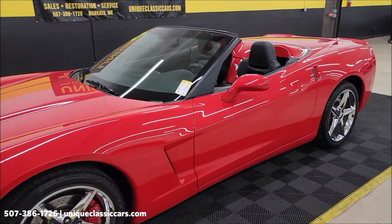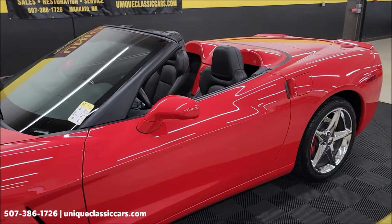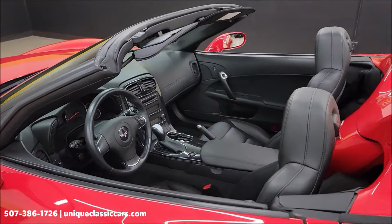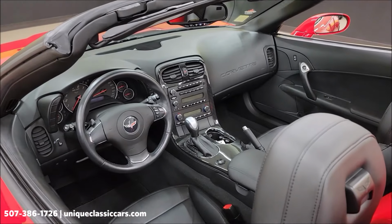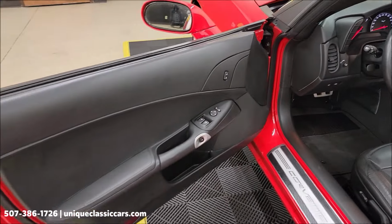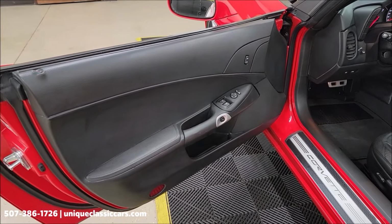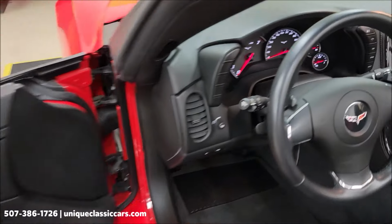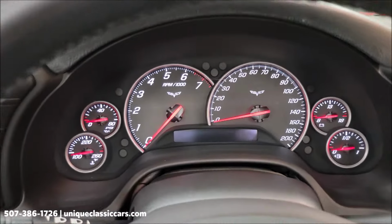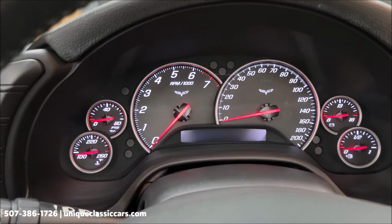There's also a charger in the trunk. All right, let's go ahead and check this interior over. Of course, power windows, power locks, power mirrors, power seat over here on the driver's side. Your modern amenities that you're going to have in a later model Corvette. Let's fire it up.